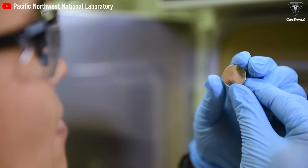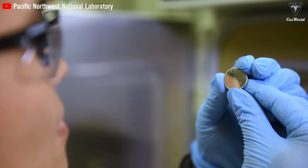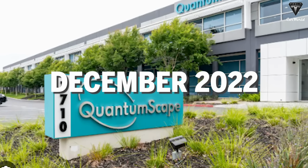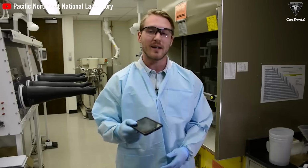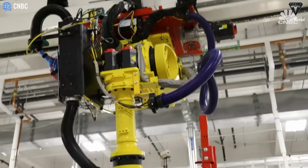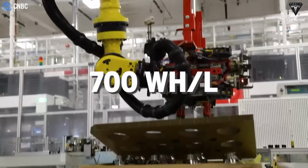In efforts to develop solid-state batteries as replacements for lithium-ion batteries, QuantumScape announced performance data in December 2022, showcasing their impressive volumetric energy density over 1,000 watt-hours per L, while the best current electric vehicle batteries stand at around 700 watt-hours per L.